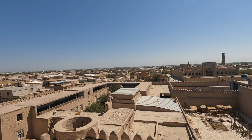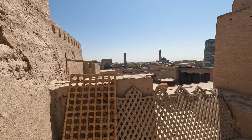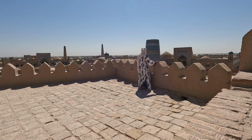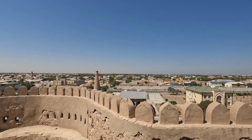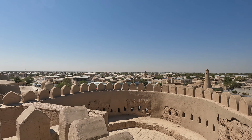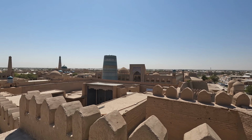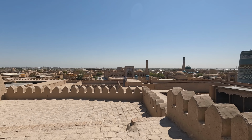I would recommend to definitely climb on top of the citadel watchtower for the 360 degree view of Khiva city, and that would be your best point of visit in Khiva, 100%. Especially if you come in the evening, you will be able to witness the most beautiful sunset.